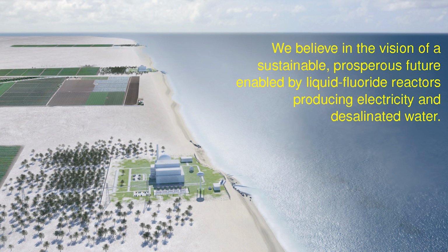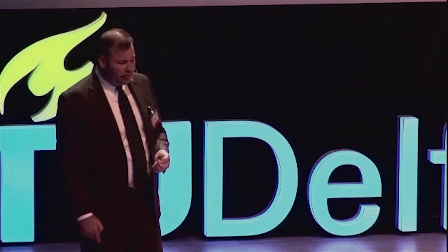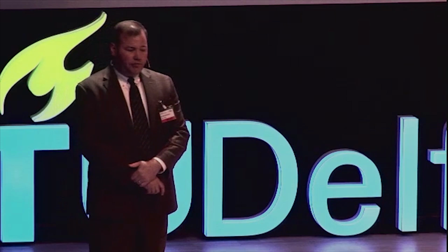In my company, we believe in the vision of a sustainable, prosperous future powered by these advanced nuclear reactors, and we think thorium is the best way to go. There will be products from these reactors beyond electricity, particularly things like desalinated water, perhaps even chemicals, hydrogen production, medical radioisotopes, and a variety of other useful items that can come about from the production of these reactors.